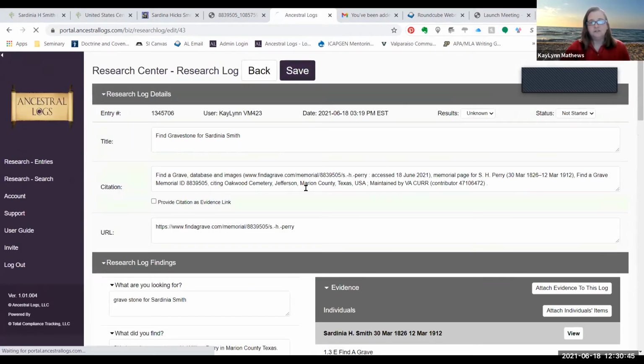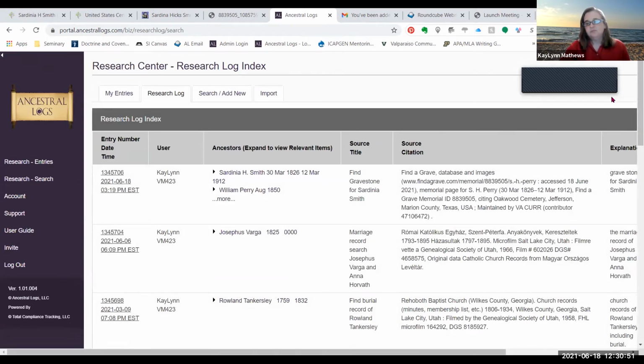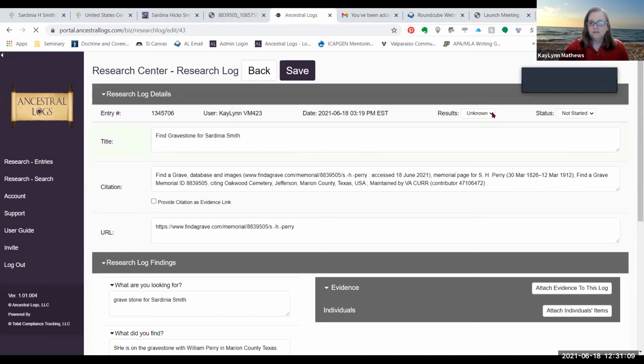Let's save this research. Oh, I forgot to show you at the top, you can put this research is complete. Because it shows you right here. The status is unknown and the results are not started. I forgot to click complete on that. So I can go back, hit the entry number, which will take me back to the research log. The results were positive. I found what I was looking for, and now it's completed because I found the gravestone.